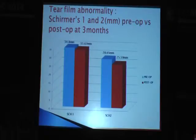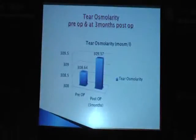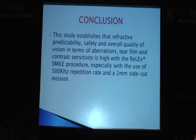Schirmer's 1 and 2 showed a reduction from their preoperative level to the postoperative levels. Tear breakup time also reduced from 13.29 to 11.4 seconds, which again was quite minimal. And the tear osmolarity increased from 308 to 309.37 milliosmoles per liter. Clinically induced dryness was quite insignificant. Thus, in conclusion, this study establishes that the refractive predictability, safety, and the overall quality of vision is quite high with RELEX SMILE. Thank you for your attention.